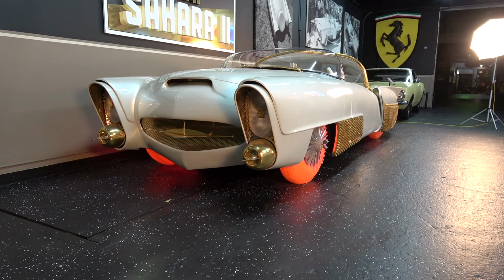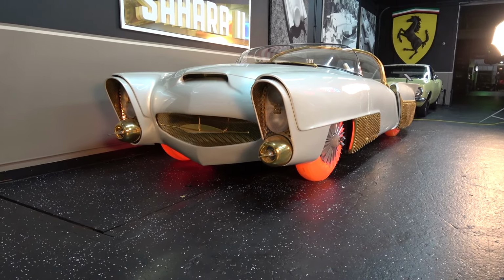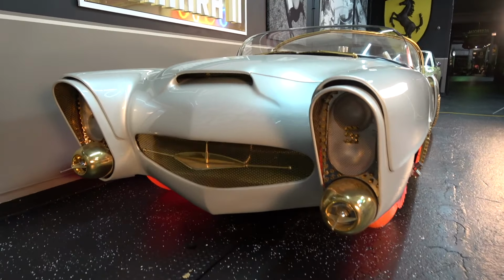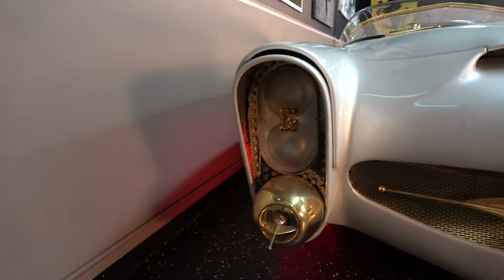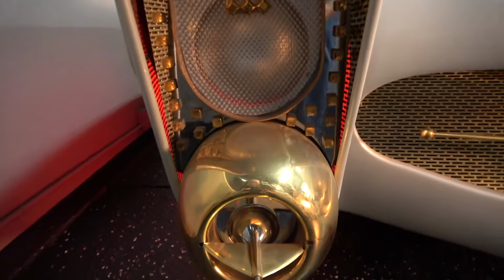Yes, those tires that you can see are lit. That's why we have Keith here. If we look at the front of this car, first of all, the paint was not only pearl, but they made it out of like fish scales. And you can see the big G there for golden.